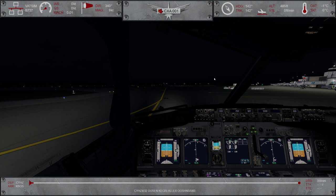Express 210, read back your squawk again, please. Halifax Tower, I have squawk 4347, 4347 for Canadian Express 210. Canadian Express 210, read back is correct. Push and start, your discretion. Call me when ready for taxi. Information Foxtrot is current.